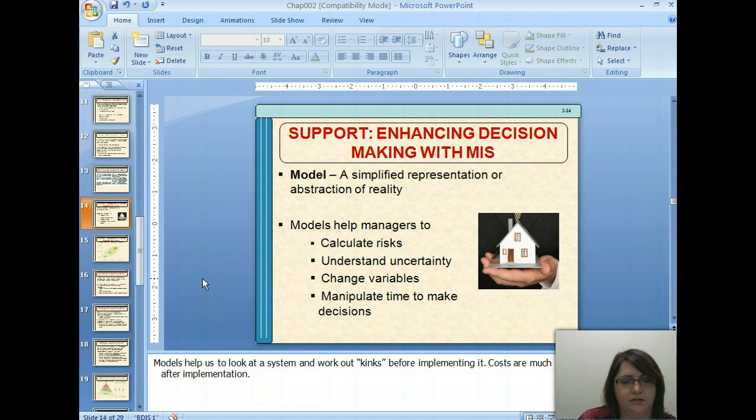So a model is a simplified representation, or an abstract, of reality. So that's where you're going to model the system before you build it, or you make a model house before you actually build the house. With an MIS system, you usually model the parts of it. Like for a database, you'll create tables and link them together before you ever actually create the database. The reason for that is because you want to work out kinks before you actually build something.